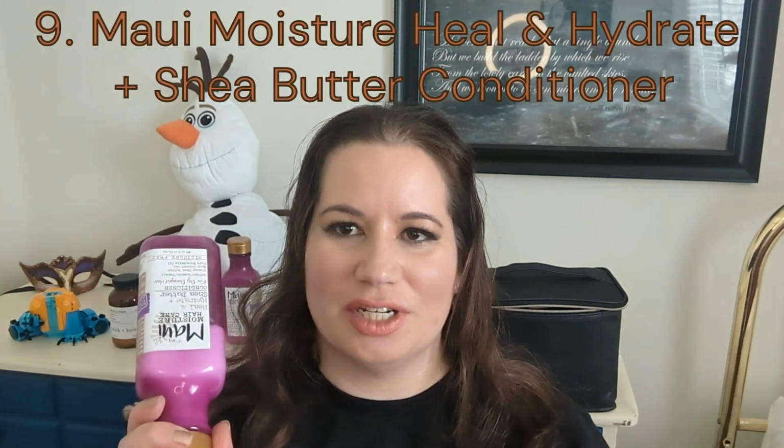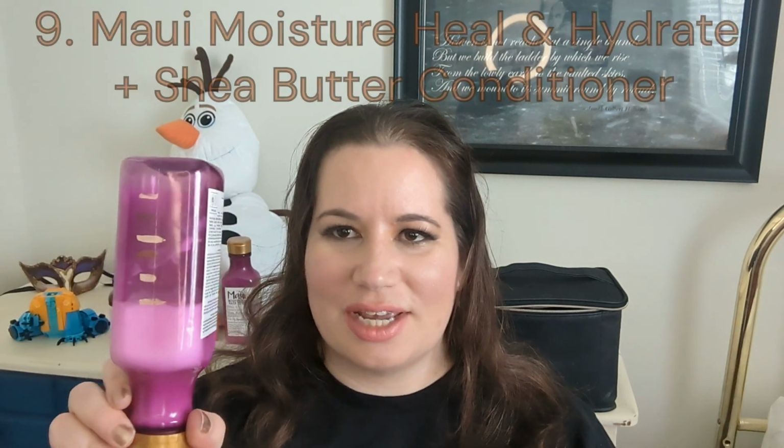As I alluded to, of course, the other product that I have remaining that I used in the hair care category is the Maui Moisture Hair Care Heal and Hydrate Shea Butter Conditioner. So there it is. I am past halfway on this. I am not currently working on a hair mask, which means I'm using this twice a week instead of the 1 a week that I started off with. So this will start moving faster.